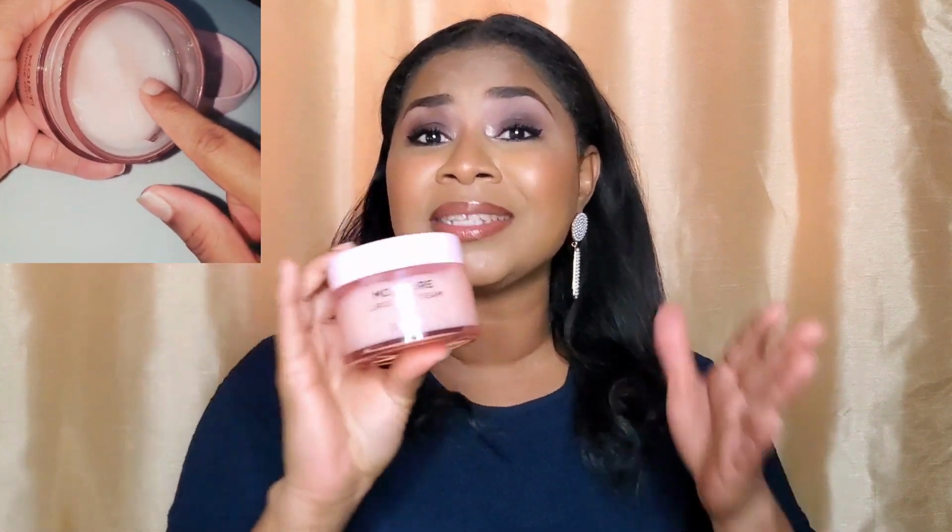This one is described as a rich, nourishing cream that delivers immediate hydration and prevents moisture loss. It sounds kind of basic, but when you actually get into what's in this particular moisturizer, you realize that it isn't as basic as it sounds. Now, something I will just point out is that this one is the largest of all of them, and it might also seem to be the most expensive, but because this has 110 ml of product compared to the others, it's actually a really good value for money.